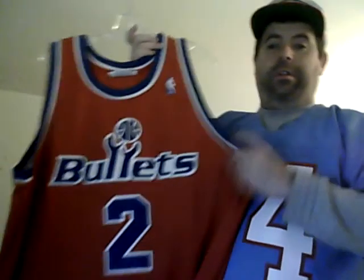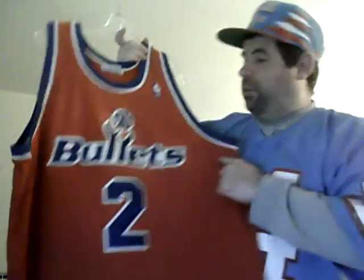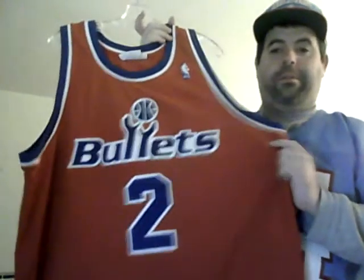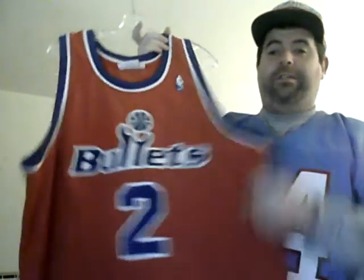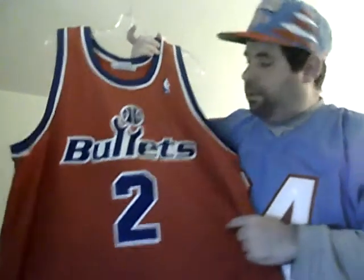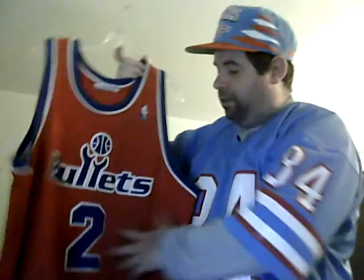Got a deal worked out with a fellow jersey head. But this is the away version. This is the red Washington Bullets. Shout out to Point Forwards Alex, because I know he's a big fan of the Wizards back then of the Bullets, of course, and he's looking for a Bullets jersey. I can't remember if he ever got one of these or not, but certainly I remember him looking for it, and I was able to get one off eBay.